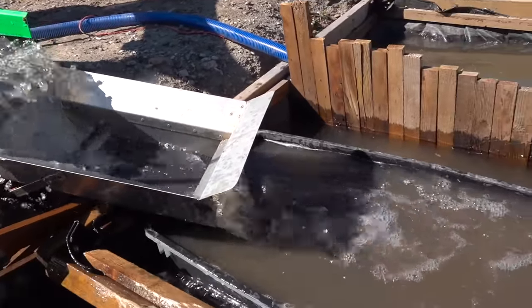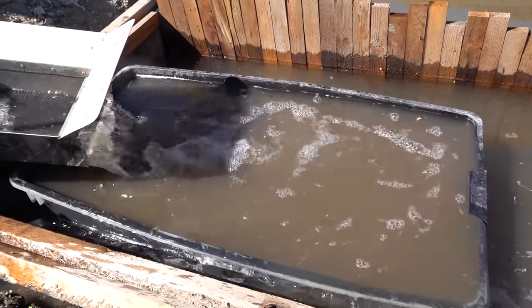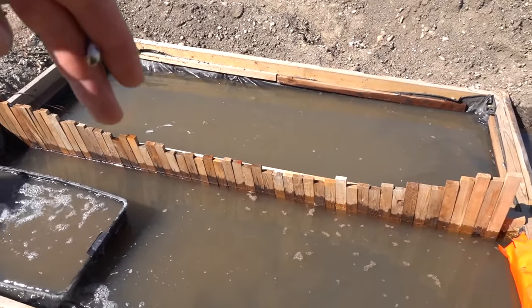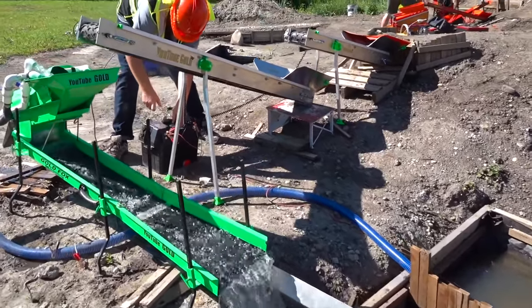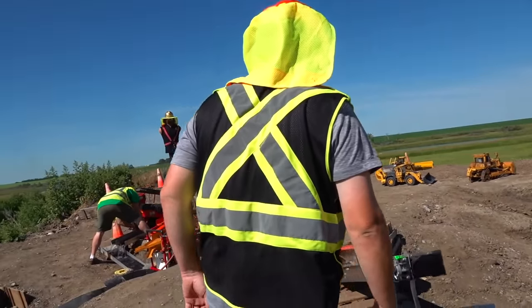3,500 gallons per hour goes into the recovery box. This is where it catches all the tailings, overflows into the giant pond, and then goes through the wall into the settling area, and it gets repumped up and around. So this is all on its own. Conveyors are on their way.